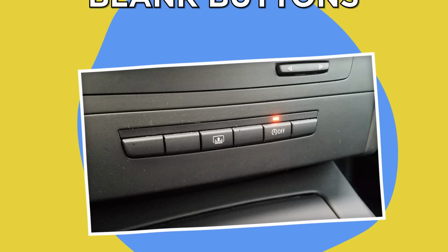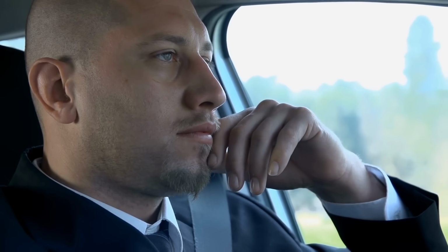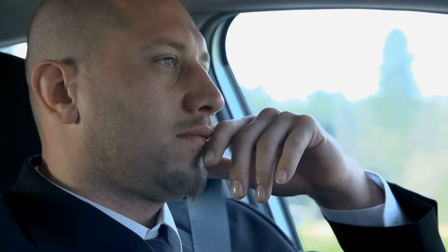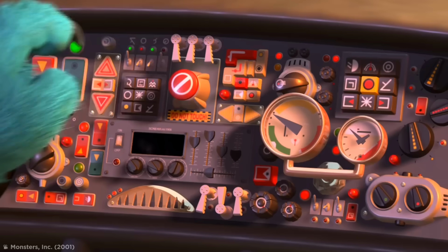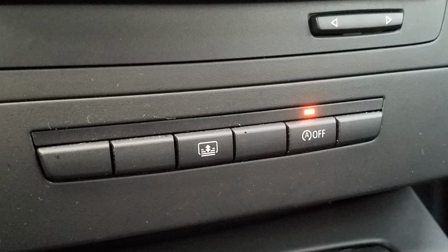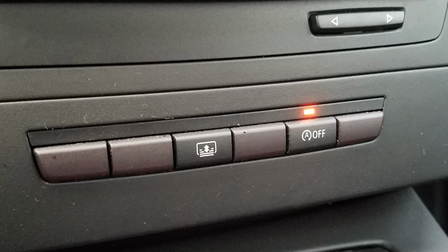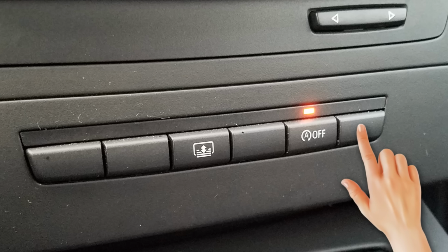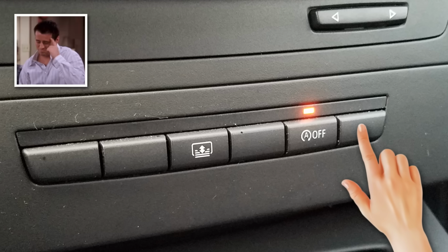Blank buttons. If you're a naturally curious, or some might say annoying, person, you might be the type to press every button inside a vehicle to see what it does. In doing so, you may have happened upon blank buttons like these, which, no matter how hard you press, refuse to do anything. Well, that's no accident.